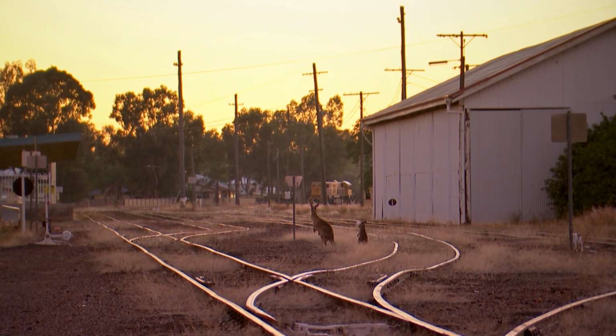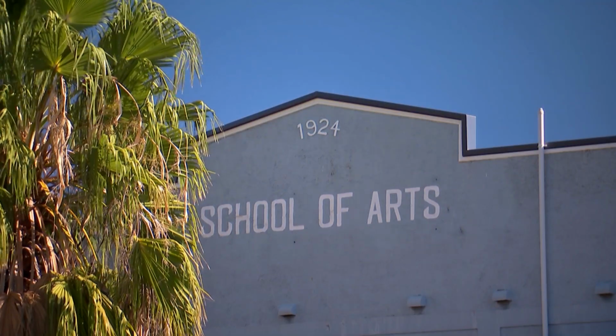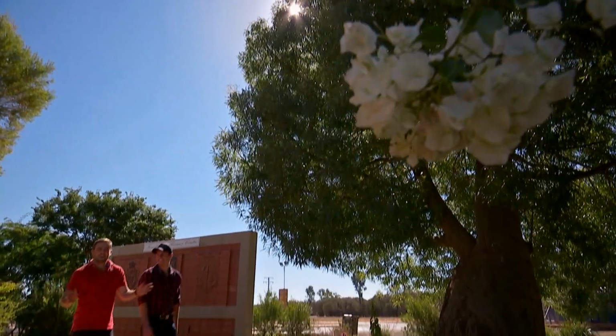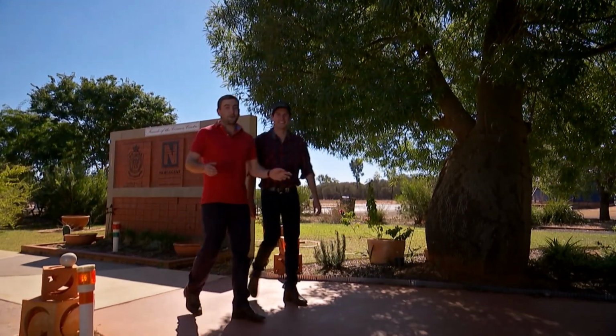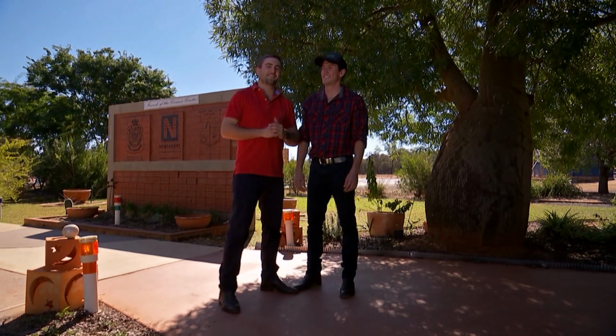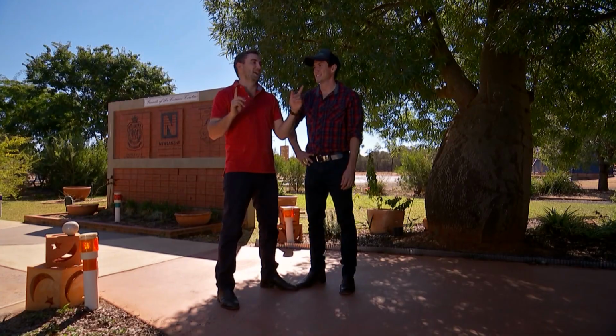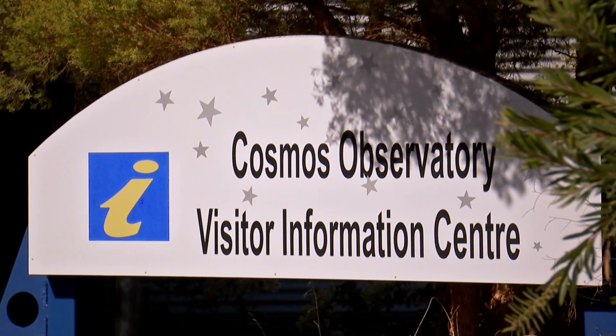For road trippers embarking on the Natural Sciences Loop, Charleville offers some of the circuit's best attractions. The Natural Sciences Loop Facebook page and brochure has a heap of great suggestions on things to do in each town. And in Charleville, the number one has to be the Cosmos Centre and Observatory.